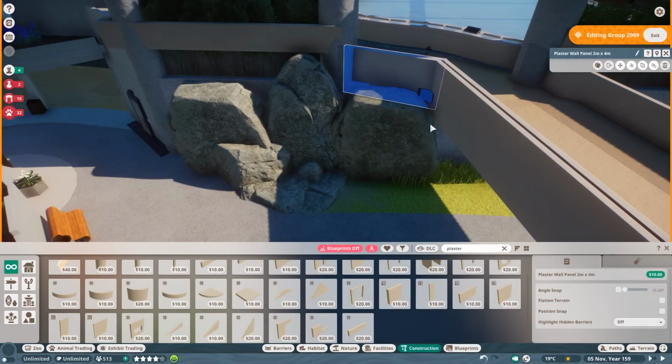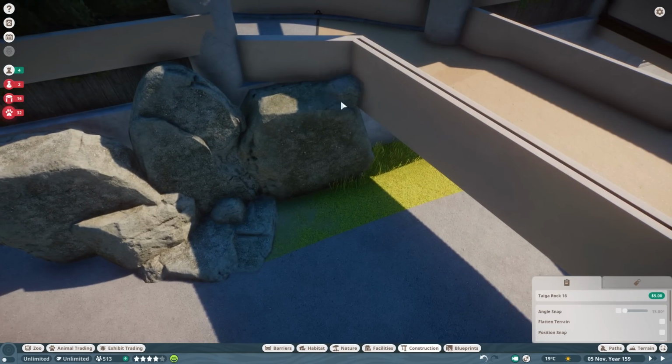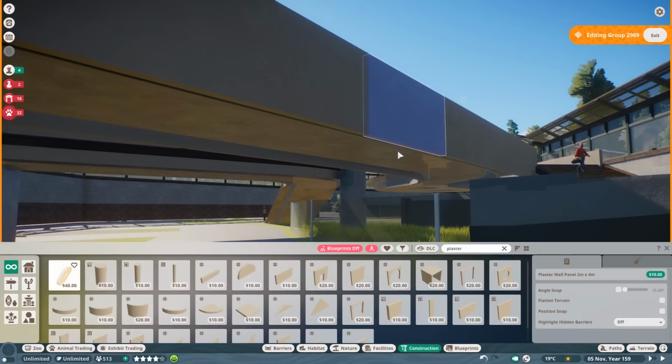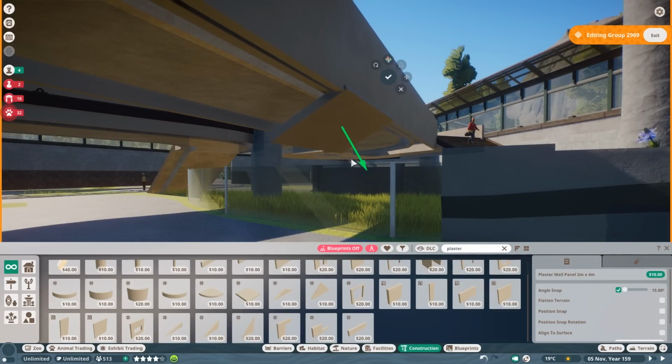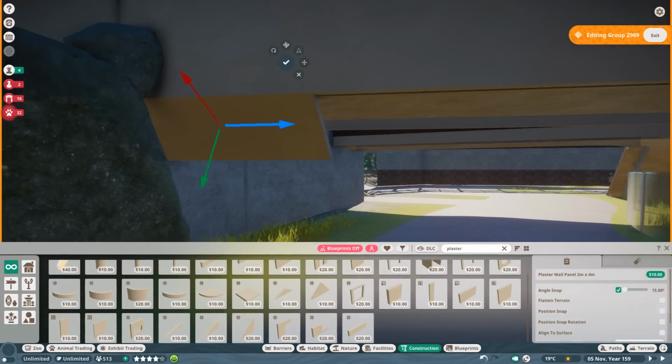You have this little rock formation down here, which I'm going to make look a little bit better in the end, because I have a certain idea what this could be. Like, I might want to put a glass in front of it as well and make sure that this looks a bit more like a coral reef or something.